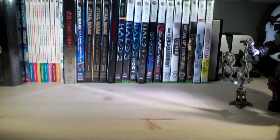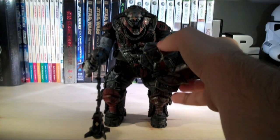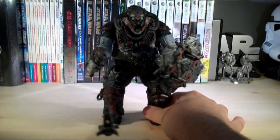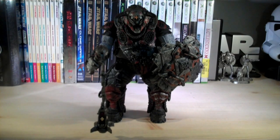So let's go over the actual figure here first. This Boomer is really cool. This is the second Boomer that they've made so far in the Gears of War line. The first one, which was the regular Boomer, they released back in Series 4, if I'm correct. It might have been Series 5, but that figure was the original Boomer. Then they made this guy, obviously, in Series 6, which is just now being released.